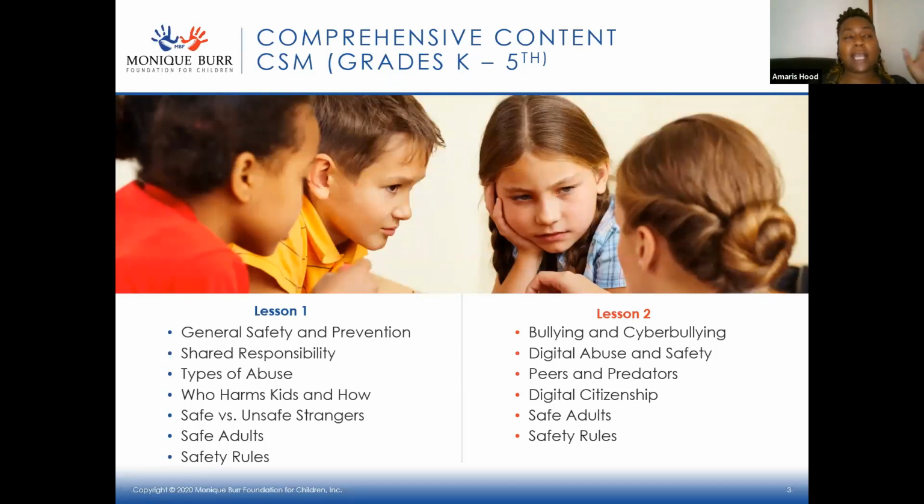Now, in K through 2nd, we talk about the types of abuse differently than in 3rd through 5th. In K through 2nd, we only talk about abuse with words and abuse to the body. The term sexual abuse isn't used until 3rd grade, and that's where we talk about the 4 types of abuse: physical abuse, neglect, emotional abuse, and sexual abuse. All of those things are covered in lesson 1.